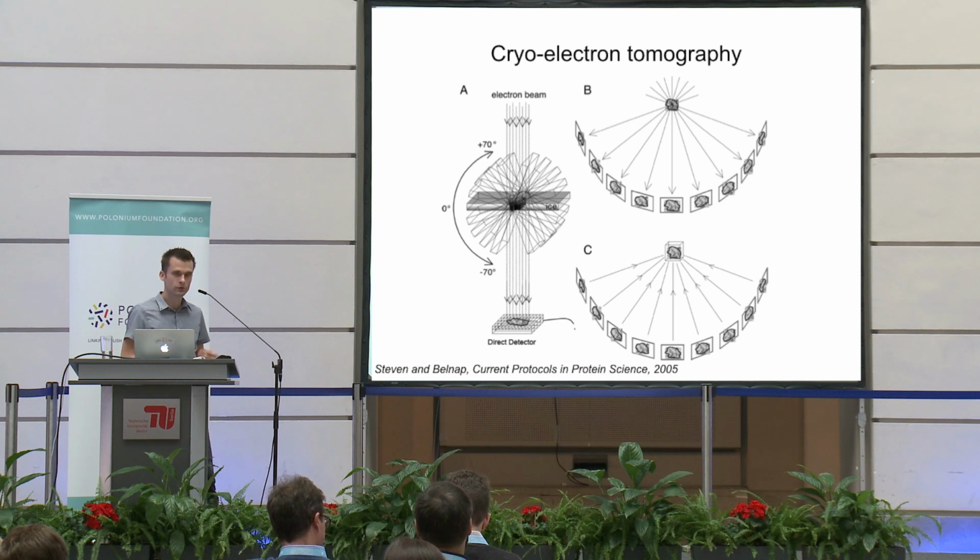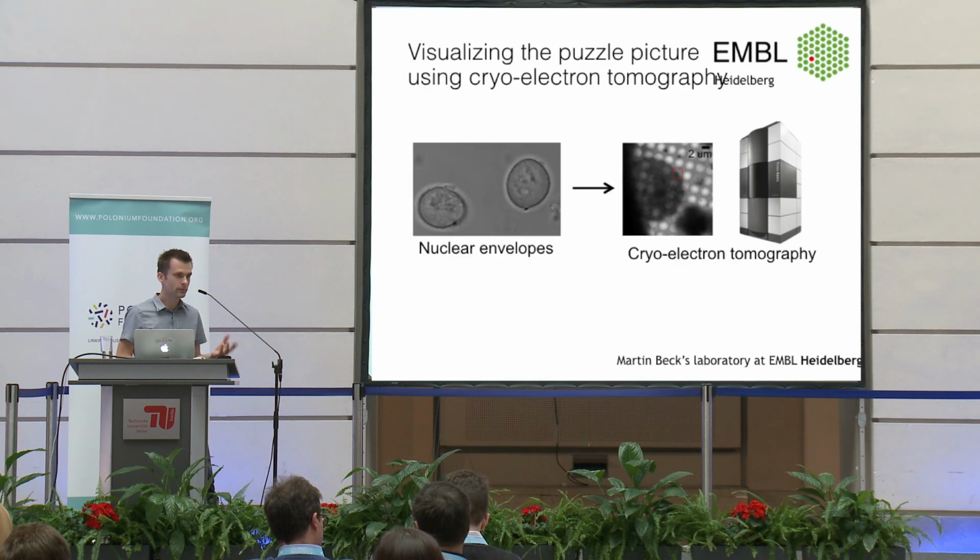So many projections from this sample, which we then combine together to obtain a sort of 3D image of our sample. And this is the method Martin Beck, my previous supervisor when I was a postdoc in Heidelberg, decided to use to get a much higher resolution structure of the nuclear pore complex. In the lab, they purify nuclear envelopes from HeLa cells, from human cells.